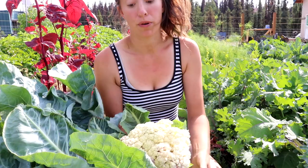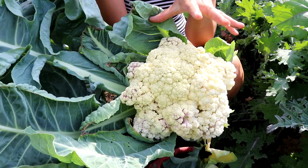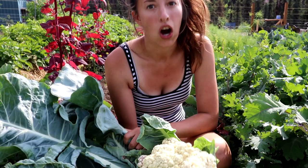This is a pretty nice head. It is starting to separate. I should have picked it when it was a little tighter. It also could just be the heat we had. We had that really hot period for like 2 weeks of 80 to 90 degrees, which is very uncommon for Alaska.